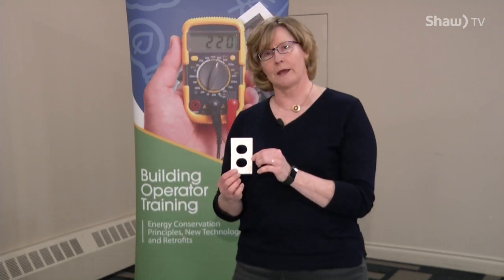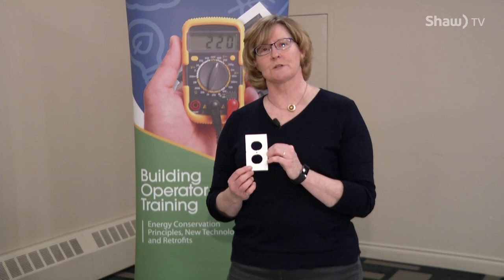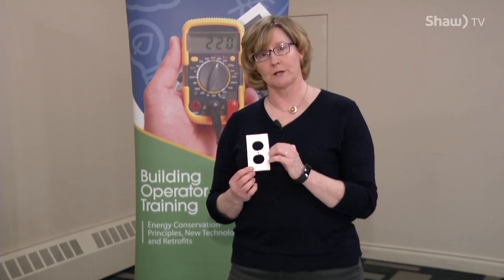And one of the things we don't always think about with those drafts in our homes is quite often a light switch or a plug-in can be quite drafty. So there's actually weather stripping that you can get that's made for all the different shapes of light switches and plug-ins.